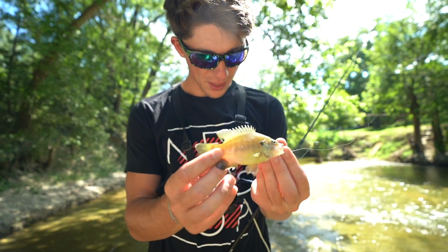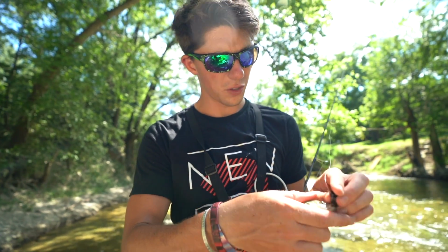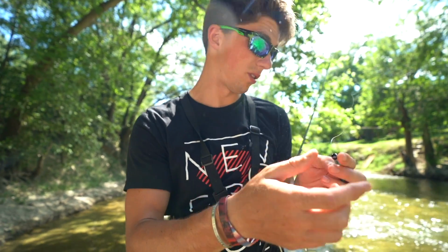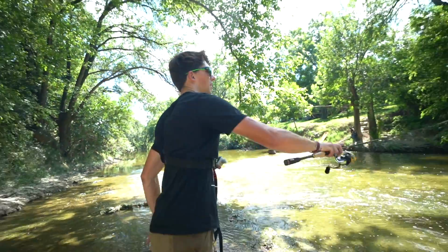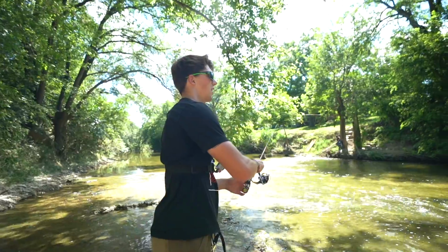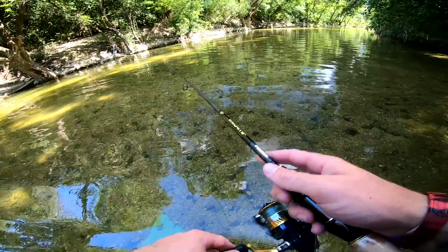Now, if I'm not mistaken, I think that's a green sunfish or a little warmouth. I think it's a green sunfish. Either green sunfish or warmouth. I almost said warmouth. I think it's a green sunfish. All right, see you, guy. Buddy's in a hurry. Go, go, go. Yeah, he was in a big hurry. Boom, second cast. 10-pounder, could you imagine? Okay.